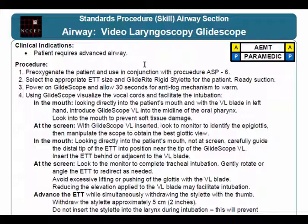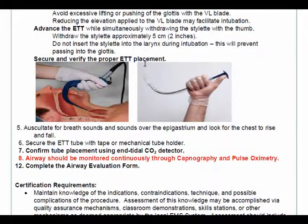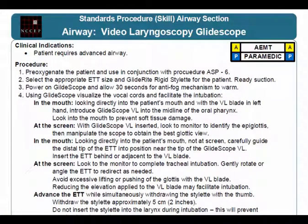If anyone wants to employ one of these devices, provided they go through appropriate in-service training, and they're able to obtain all the necessary implements and the rest of the equipment they need, we will fully be in support of their efforts of doing some other form of video laryngoscopy. But we just need to make sure that everyone currently on duty with access to the video laryngoscope is appropriately trained. Again, note that video laryngoscopy is an advanced EMT and a paramedic level skill.